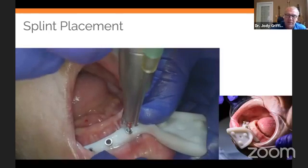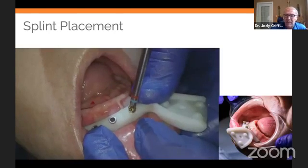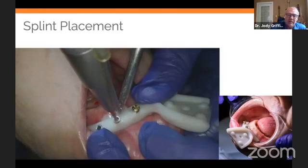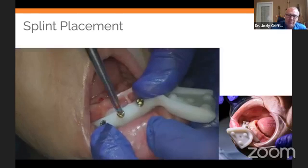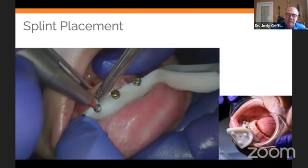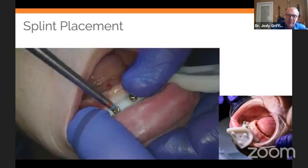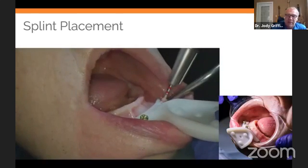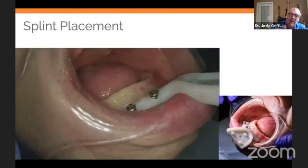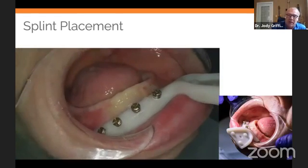It's just with Striker bone screws. It takes about 2 minutes or less to put this in. And it's just with a straight handpiece, which you're very familiar with, tightening those bone screws down as tight as you can get them and as apical as you can get them, and understanding where your anatomy is on your pre-op plan. In the new software, you can actually visualize where this splint is in place.